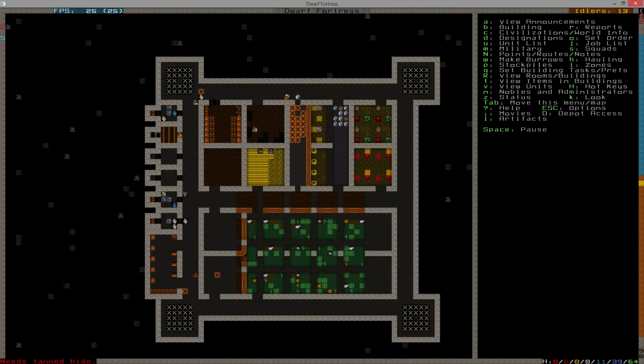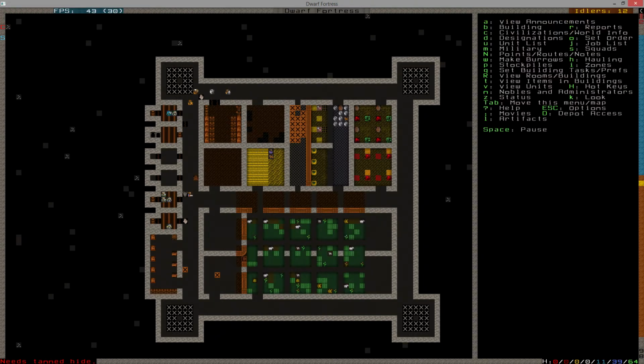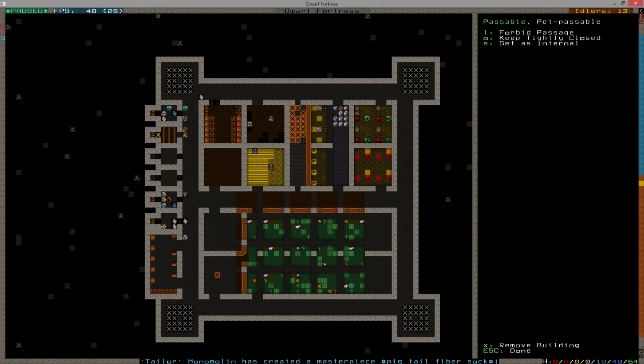Very surprised no one's removing that chunk of floor yet either. It usually gets done fairly quickly. And why is there just an iron mail shirt sitting there? It just goes to show how many hauling jobs I have to do, right? There's just stuff lying all over the... Wait a minute. Oh, I was going to say, how did you get in there? And that's right, that's to be installed. I haven't done it. And then forbid passage yet. Why is it pet passable? I know these should be pet passable.